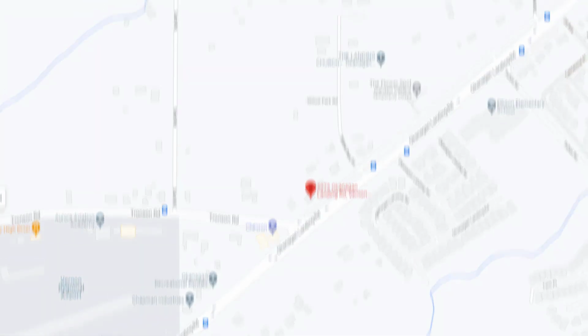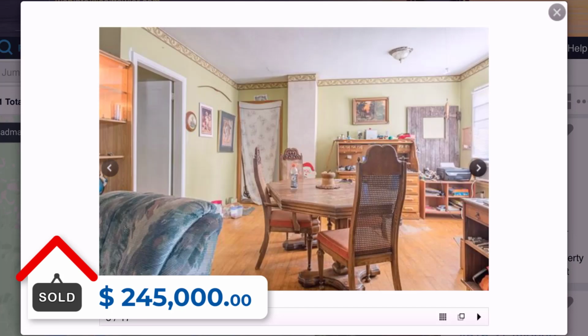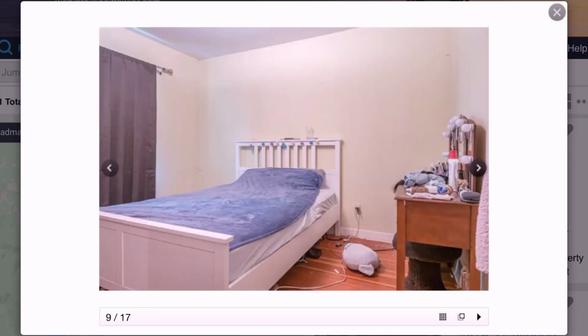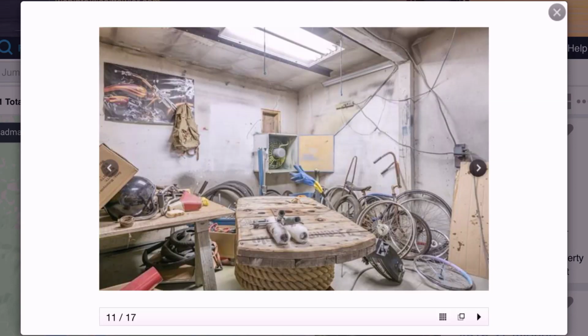5975 Okanagan Landing Road. It sold for $245,000. The home stager was clearly away when this home was listed. However, everybody needs a little place to put some of their extra stuff. In this case, it's in the bedroom and clearly in the basement as well.